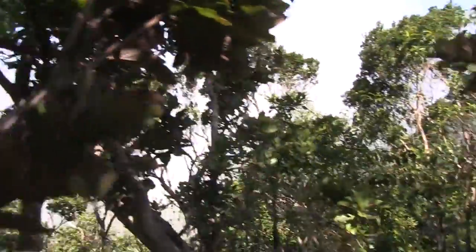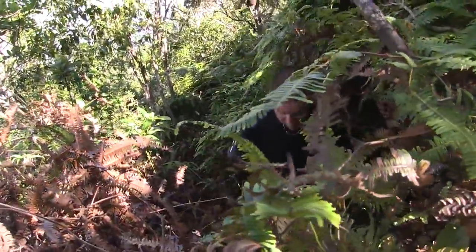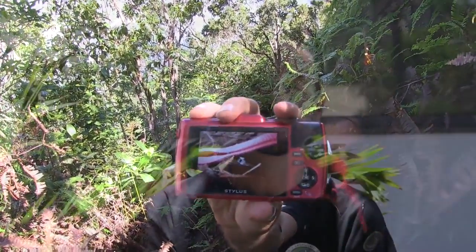Another mammal that preys on these seabirds is pigs. We don't usually think of pigs doing that, but pigs do root up the burrows of Hawaiian petrels and Newell's shearwaters and consume the eggs and chicks, whatever they find inside, even the adults. He's in there. See him in there? Oh, yeah. If the egg's destroyed, they don't relay.